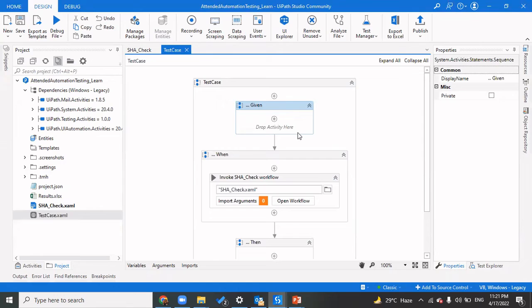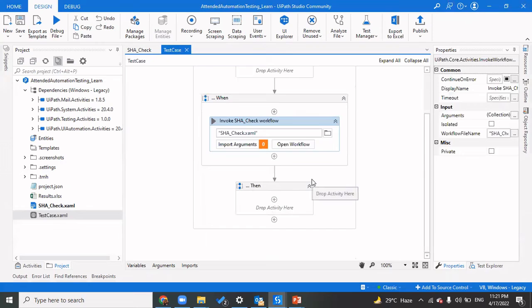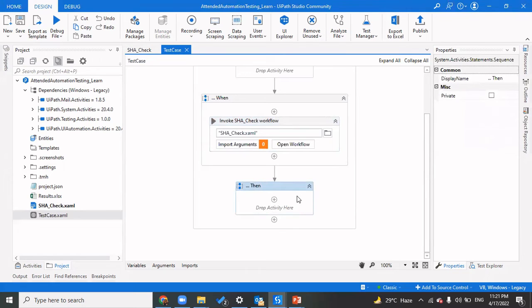Then we have the when block, where the RPA workflow is invoked. It has the data and all the things that we have to do, which means entering UiPath, then entering the method, then clicking on calculate hash, and then getting the value. That is the place where the exact steps required to execute a test case are executed. Then we have the then block. This then block is the verification point, where we compare what our test case output is from when to the output, if we have anything to compare it with. So this is the outcome phase.